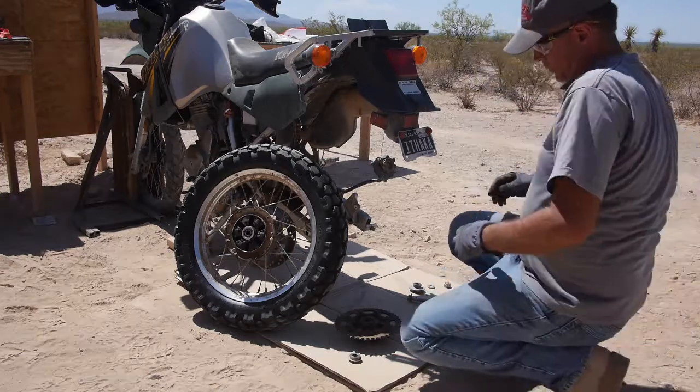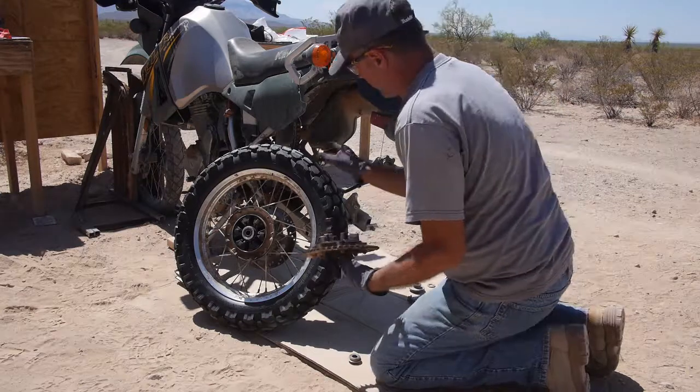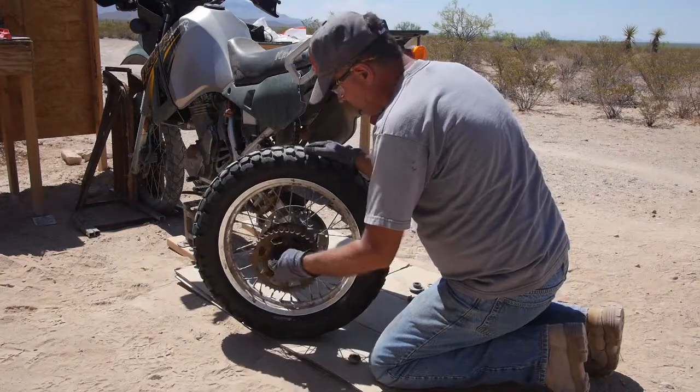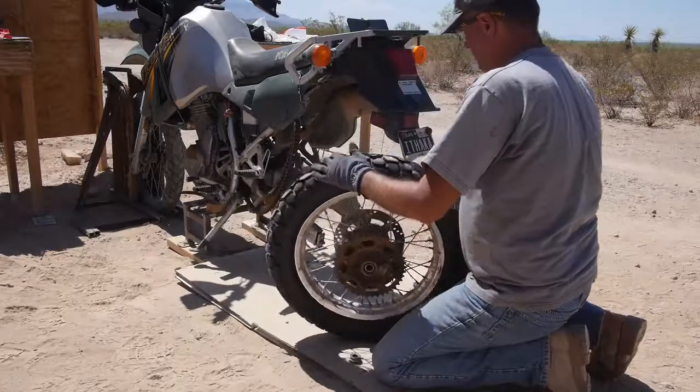Okay, this should go relatively quickly. I've got way too much experience doing rear tires. I don't have any experience pulling the front off yet. Last chance, make sure I got the rotation going the right way. Looks good. Set that in there.